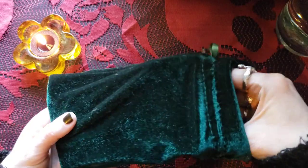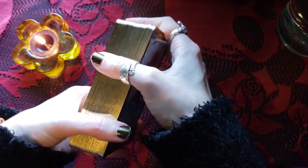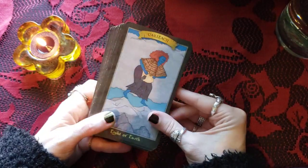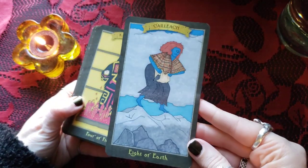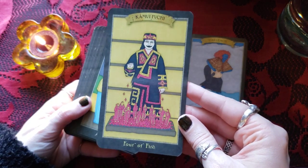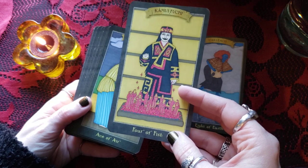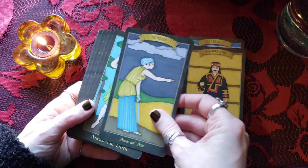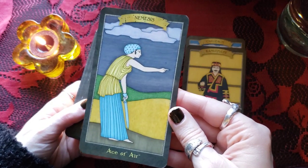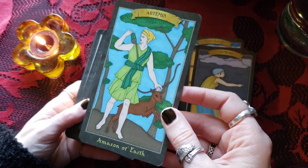Okay, let's see. Next we have, I think it's Dark Goddess Tarot that I keep in this bag. Yes, it is. This is also a newer one to my collection, and I'm realizing all the suits are renamed for the elements. So wands are fire, air is swords, earth is pentacles.